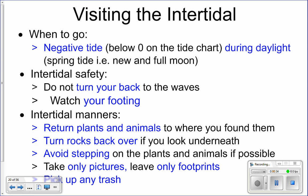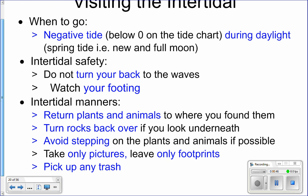Intertidal safety: you never turn your back on the waves, okay, because waves come up faster than you think they do, and so you can get caught off guard. So don't turn your back on the waves, and also watch your footing. Okay? We don't want you slipping.